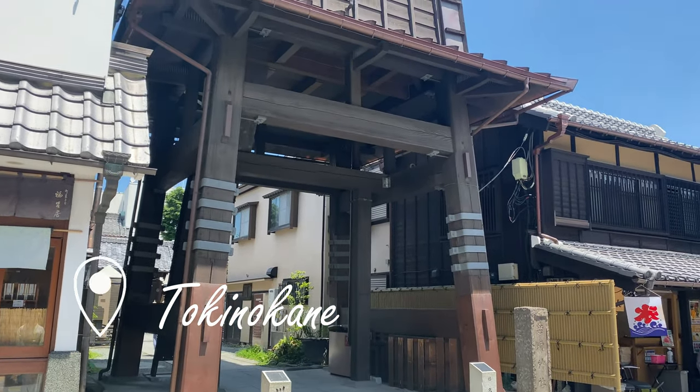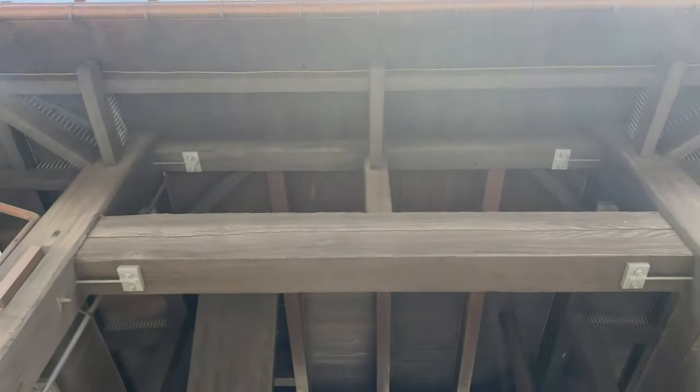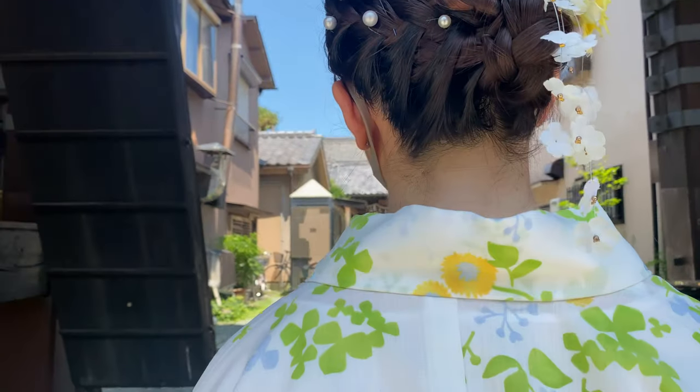Tokinokane, or the time bell tower in English, is the symbol of Kawagoe. It lets people know the time by ringing 4 times a day.